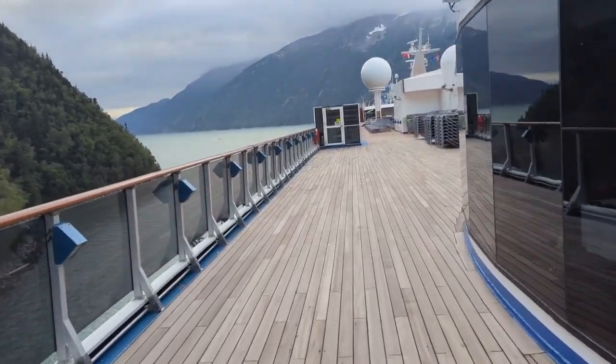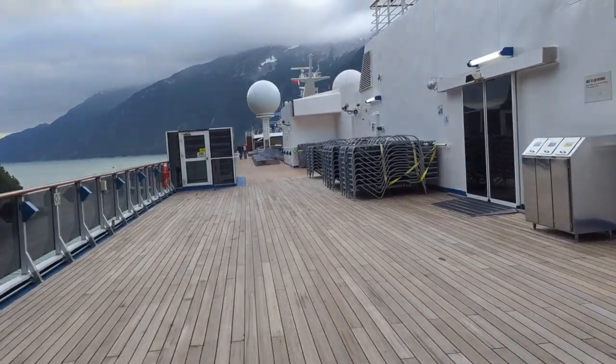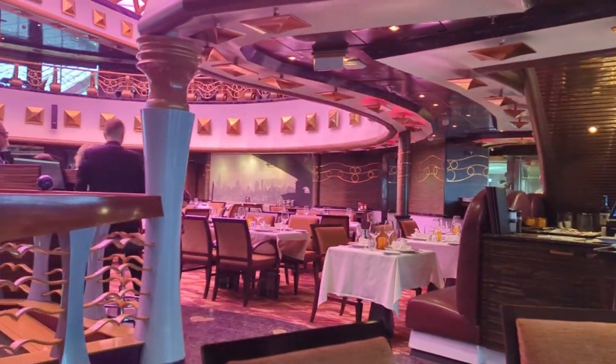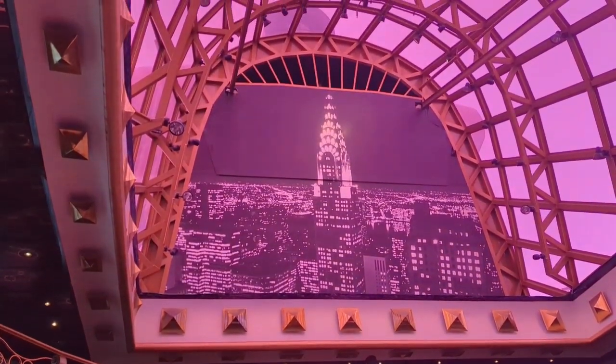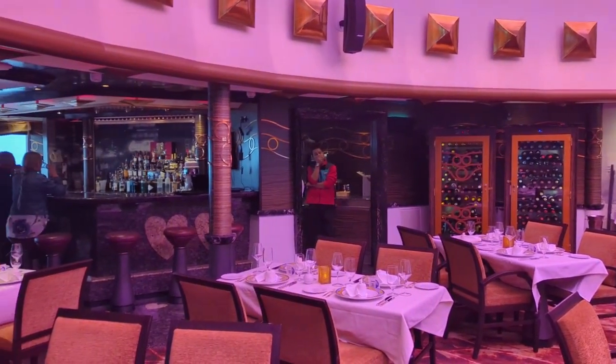So we're going to go around here, and the reason that I didn't show you the steakhouse before is that it was on our right. It actually goes up into the whale's tail, into the funnel. So here's some views from inside. If you haven't watched our steakhouse review video, that's also in the playlist at the end. So lots of videos you can watch after this one to give you a little more in-depth detail about some of these spots on the ship.